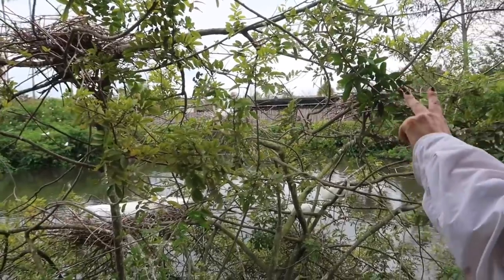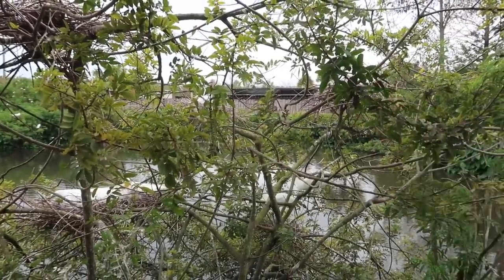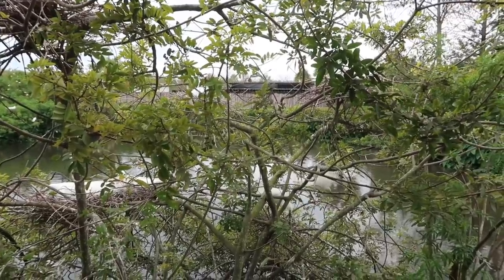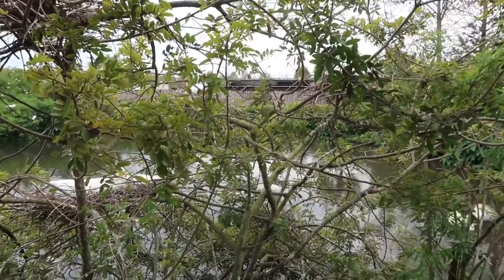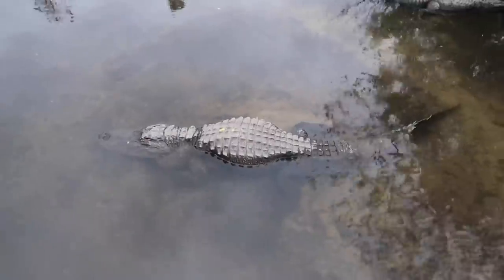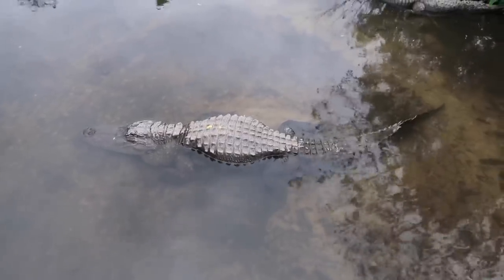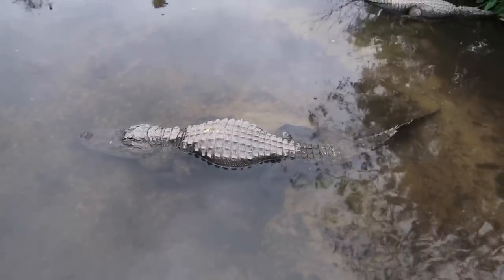So either the two siblings threw the other one out of the nest or the mom threw it out. Birds are very ruthless. Nobody knows about birds, man. He got into a fight and he bit the other alligator, and he bit it so hard that he cracked his own jaw.